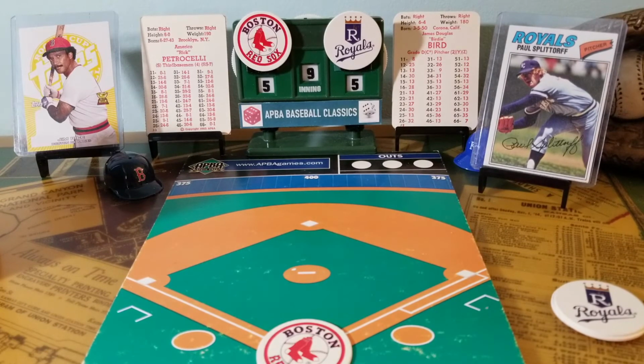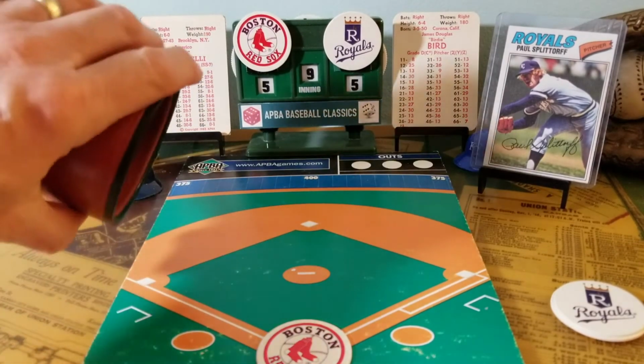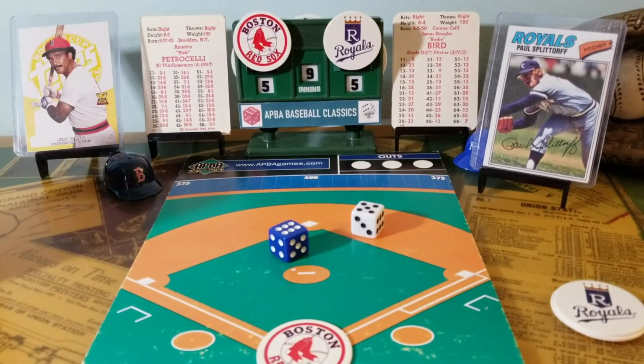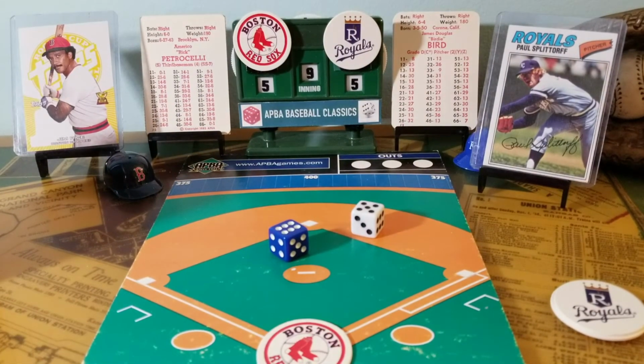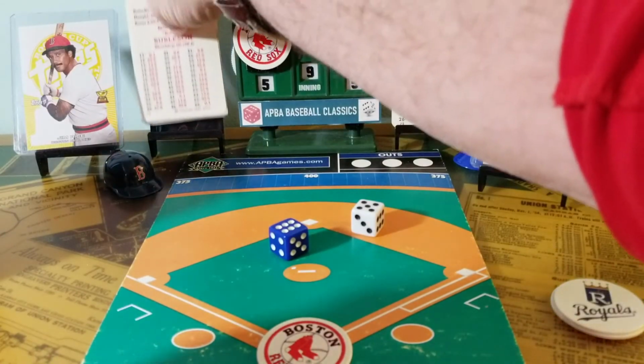Looks like another inning for Doug Bird. He's going to have Rico Petrocelli, Rick Burleson, and Juan Beniquez in the 9th. He has 1 mark against his fatigue. Here's the pitch to Rico Petrocelli. 65 is a pop-up. Behind home plate, Darrell Porter throws away the mask. Back by the screen, makes the catch. Rick Burleson.